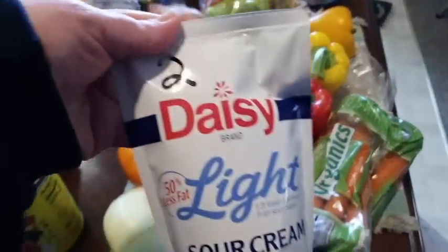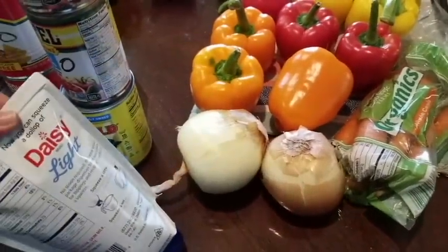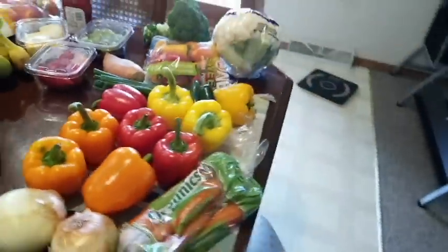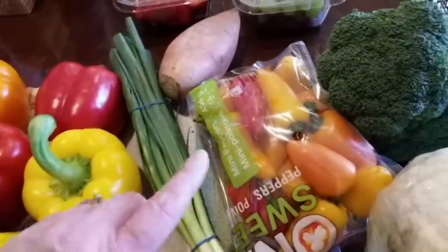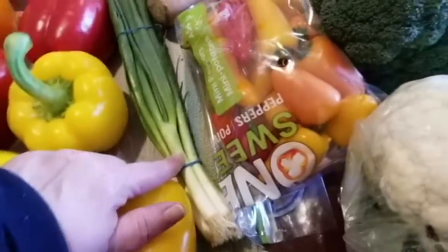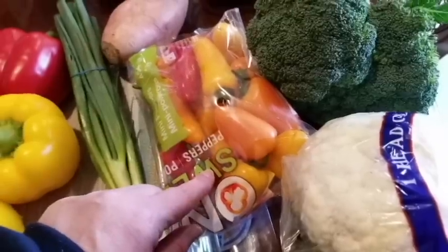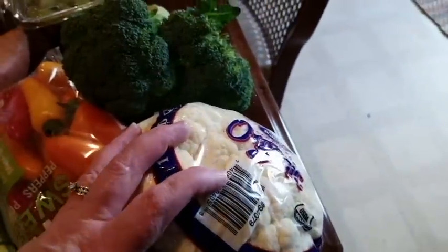We have Daisy light sour cream, 2 points for 2 tablespoons. So 2 points. We have jalapenos, 2 of those because I need those for recipes. We have scallions, or green peppers as we call them here. Sweet peppers, the small ones. This is for our nachos that I'm making. Cauliflower, which I'm going to be cutting up.